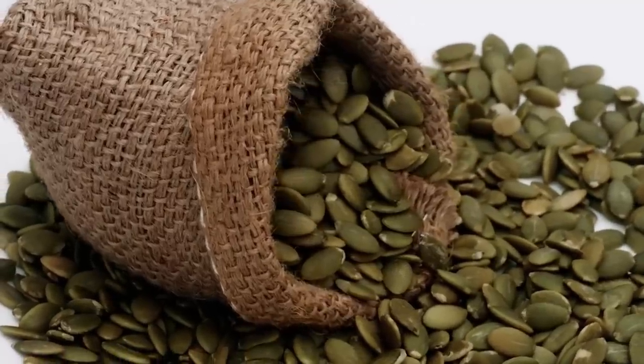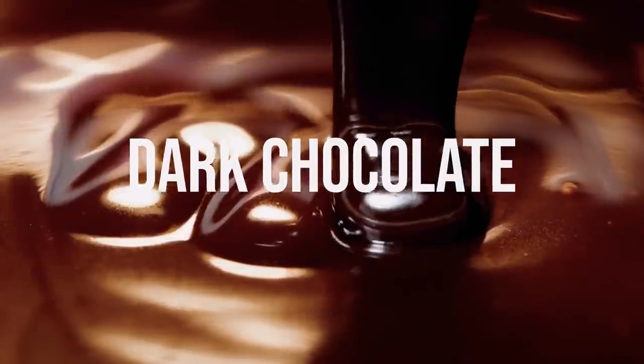Nuts and seeds. Nuts, like almonds and pistachios, and seeds like pumpkin seeds and sunflower seeds are high in heart-healthy nutrients like potassium and magnesium, which can help to lower your blood pressure. Snacking on nuts or adding them to your meals can be a great way to improve your overall health. Dark chocolate. Yes, you heard right. Dark chocolate contains flavonoids, which can help lower your blood pressure. However, it's important to choose dark chocolate that has a high percentage of cocoa solids and to limit your intake to a small amount each day. You really don't want to be eating tons and tons of chocolate just for the flavonoid effect.